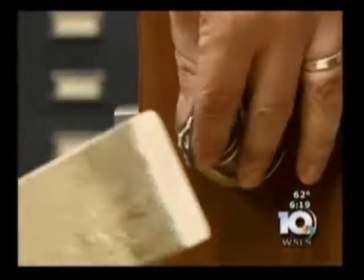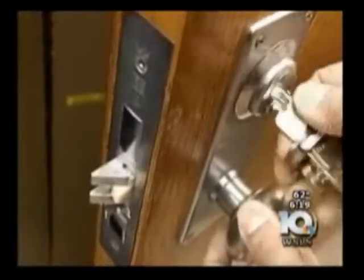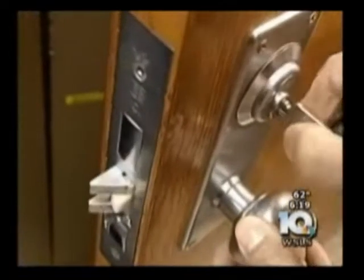Think your house is safe? Think again. Basically any pin tumbler lock, which is 99% of all locks sold in America, that just uses conventional techniques for pin tumblers. The Salem-based Medico high-security lock company is among those marketing a lock that can't be bumped.